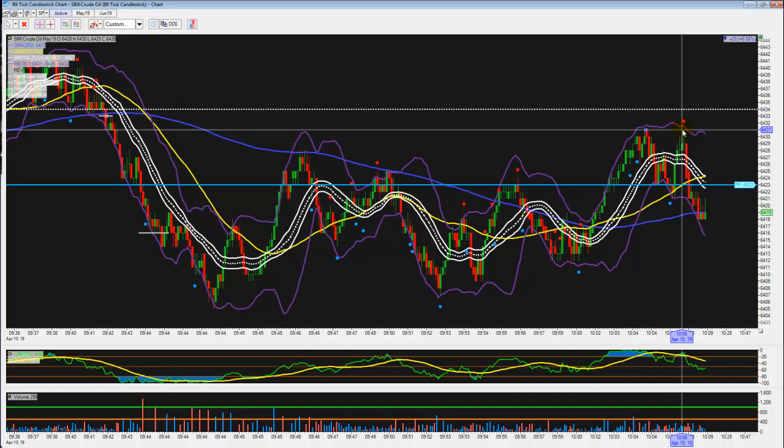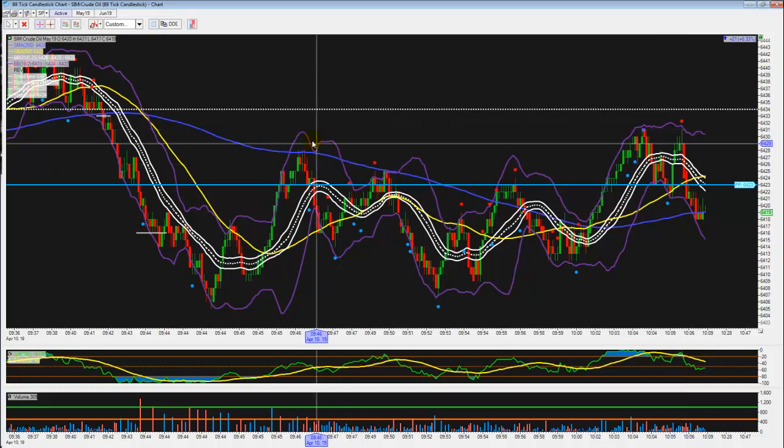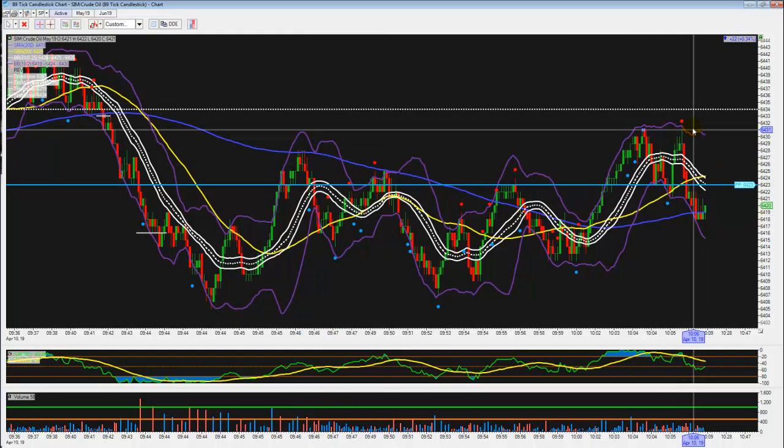Nah, I just got a feeling it's going to come down hard still. I just couldn't stay in it on the retracement trades. It spiked up just a little bit. Now it's in that no man's land where you just don't know.